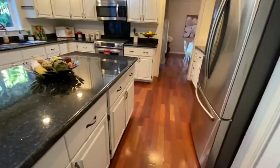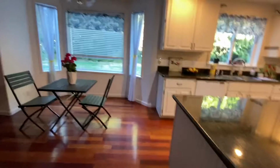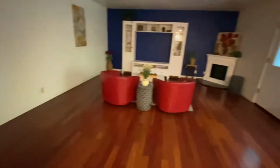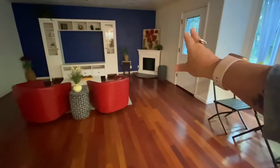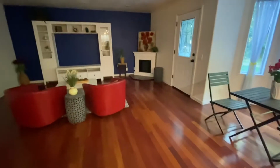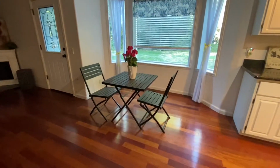And a pantry here, good size pantry. They said that nobody was living here. There's still quite a bit of stuff, but maybe they've mostly moved out because also there's a ton of staging in here. Big family room. Lots and lots of wall space. That is, I think, an electronic fireplace. So the only real fireplace is the one in the front room.